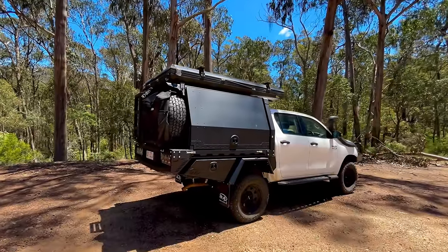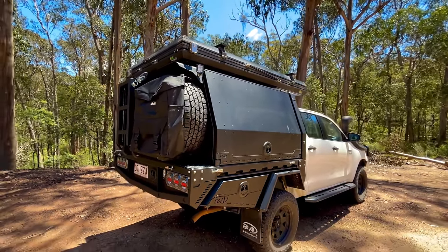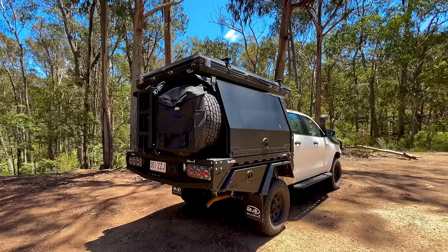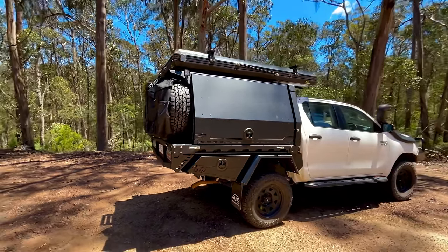I also made sure I chucked a spare on for this trip because remember I didn't have one from that time I popped it. So that's now sorted and I got a wheel bag from Boss Aluminium too. So I can put some dirty recovery straps, some rubbish and anything that I want on the back.